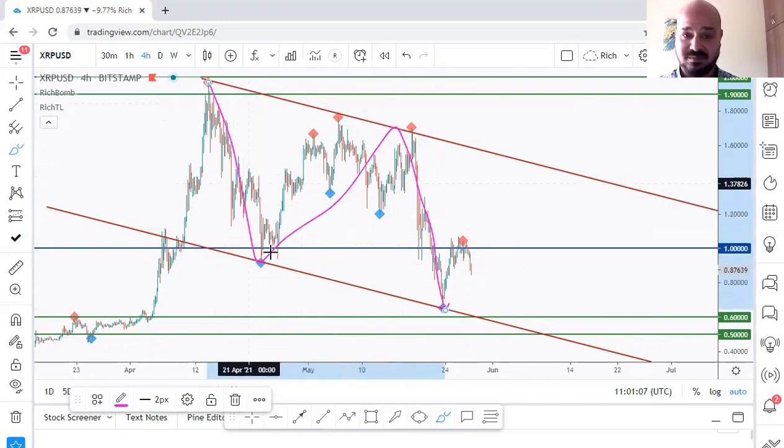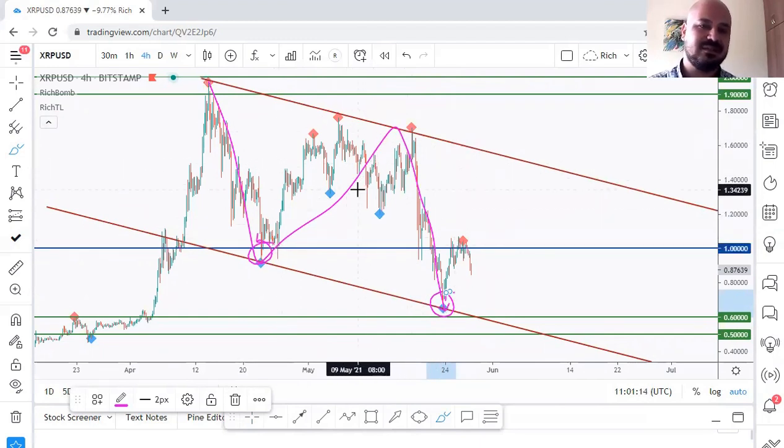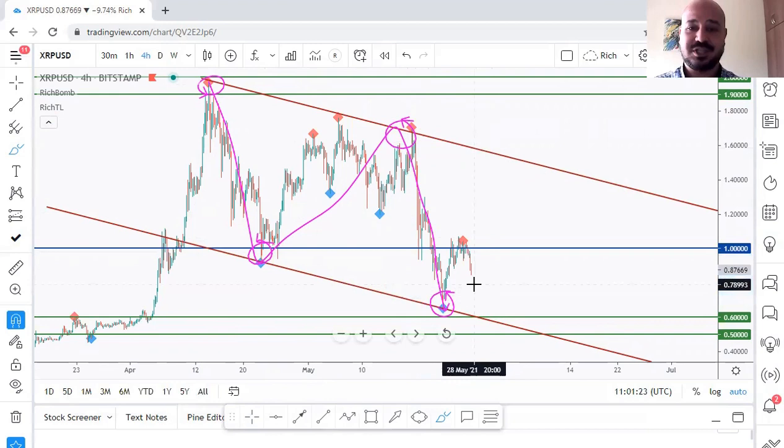And why it's an impulse? Because it's going lower. So always the impulse is pushing in the direction of the overall movement, and the correction is simply in the opposite direction. So high, lower, lower, and now price is approaching this area, which is acting.